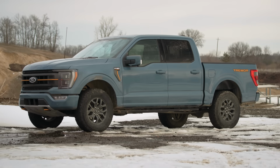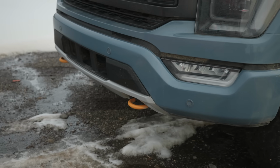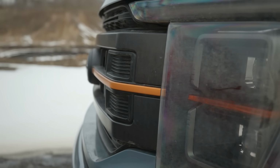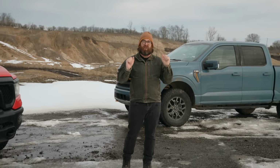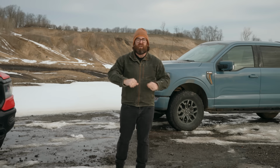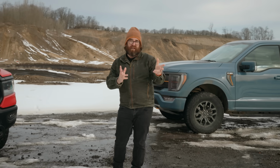As for the Ford, I guess it's handsome in a conservative sort of way, although I do think just making certain pieces orange to signify that it's a Tremor is a bit of a cop-out. It's like what BMW does with their iCars. Just throw some blue in there, voila, we don't have to spend any real money on design.